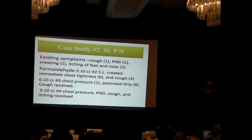This day, we'd done a little more conversation about chemicals, and we decided that we would test for things like formaldehyde, which I know is an interesting allergen and it's ubiquitous, but we started that. She developed immediate chest tightness and cough. And I never start formaldehyde at a number 1 dilution. It's just too potent. We always start with a number 2. These are the things you want to try as you've gotten used to this and get a little bit more experience.